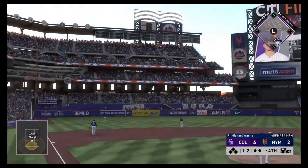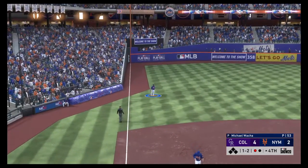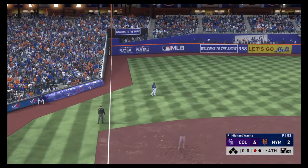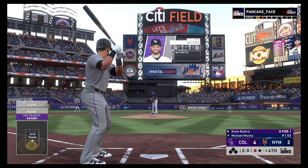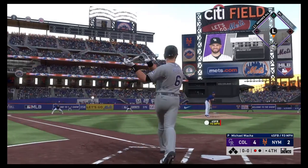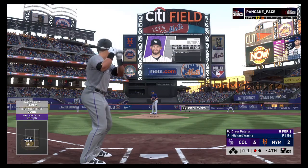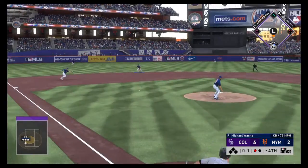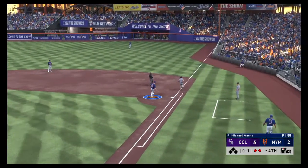Goes the other way, and this is in the air out to left. Here comes Cespedes, and he tracks it down. Nice play for the first out. Striding now in for the Rockies, Drew Butera, so far 0-for-1 with a flyout. First pitch of the at bat. Now a ball lined to the left side. Foul. Curveball hit on the ground to shortstop. And that's the second out.